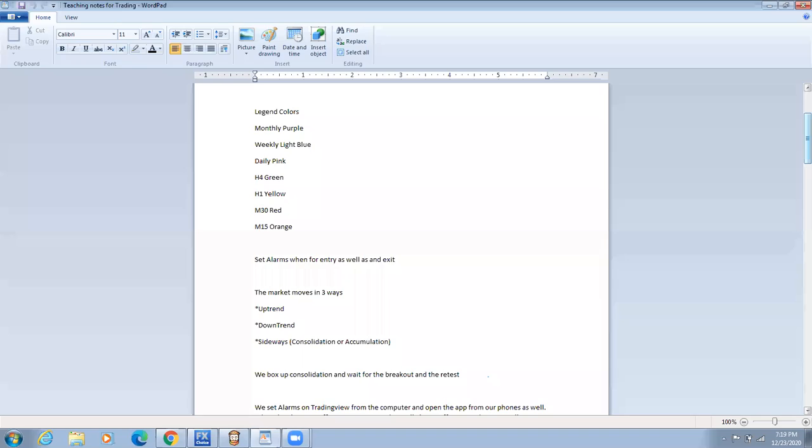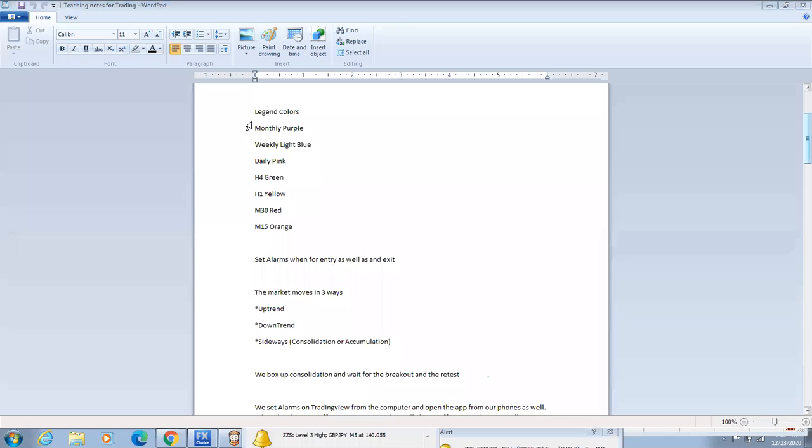So here we go. Here's the legend. Feel free to take a screenshot, a snapshot of this. The monthly is purple. The weekly, light blue. The daily, pink. The H4 is green. The H1 is yellow. The M30 is red. The M15 I do as orange.